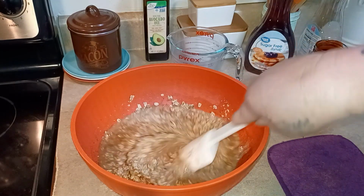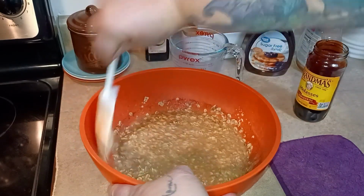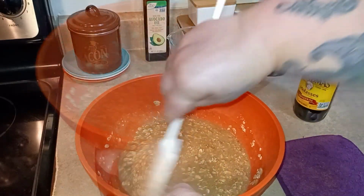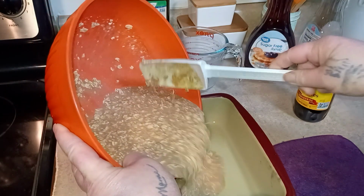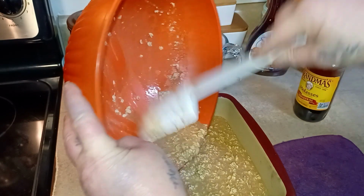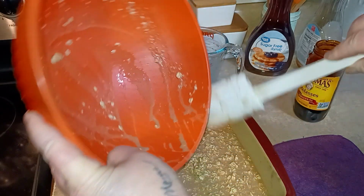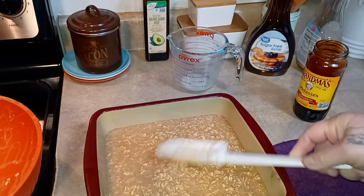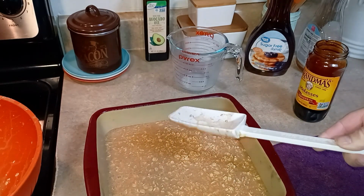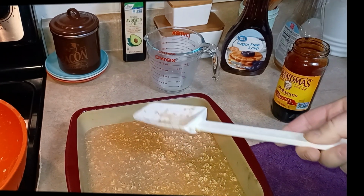And that is it. This goes in a 350 degree oven in a 9 by 9 inch dish. This is my 9 by 9. It's my Pampered Chef stoneware dish. You can use glass or I guess metal. I'm not sure honestly how you change the cooking if it's in a metal dish. But I think glass and stoneware will be the same. But this will cook about 35 minutes, like I said, at 350. And while that's in the oven, we're going to come back and make the glaze that goes on it.